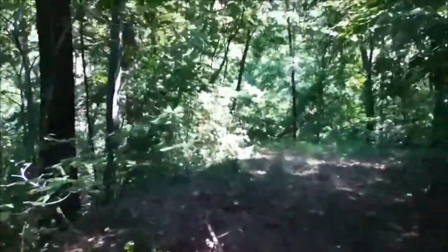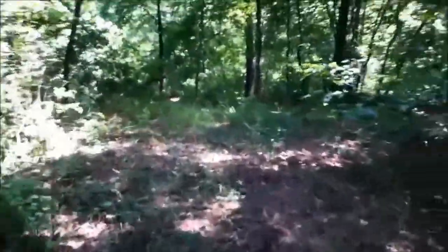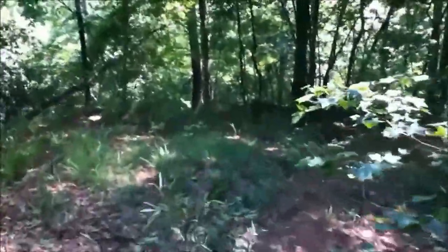So the little spot I like to camp at, it's just right across this little creek over here. I wish I had renewed my fishing license before I came. It's been nice to do some fishing.